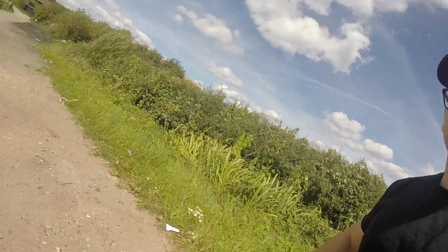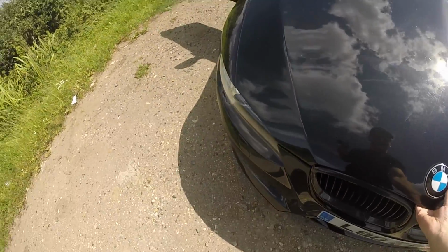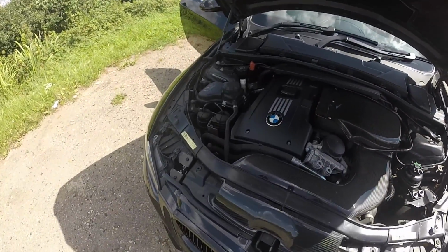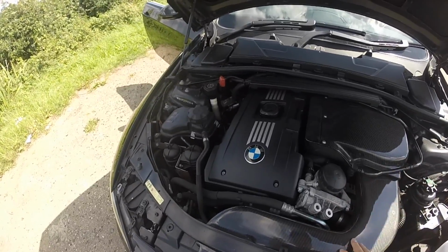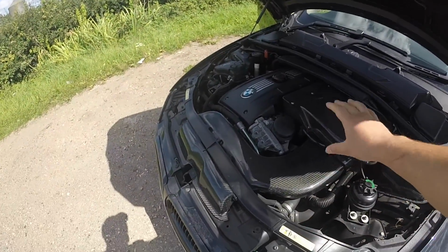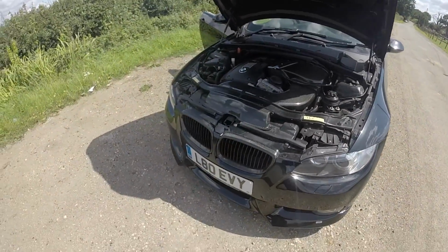And you know what, let's open up that engine just to show you guys. That's the heart of the car, right? Can't hide it. Boom. Yeah, that's the N54 beauty. And of course I've got a full carbon airbox intake. Looks amazing. Performance wise, I don't know if it will add or how much horsepower it will add, but to be fair, I've done it more for the looks, because it just completes the whole engine, I think.